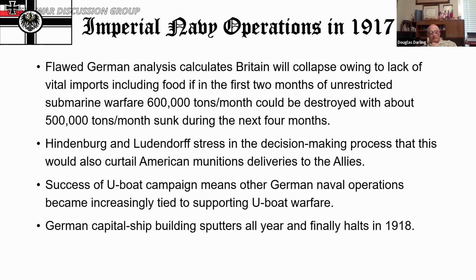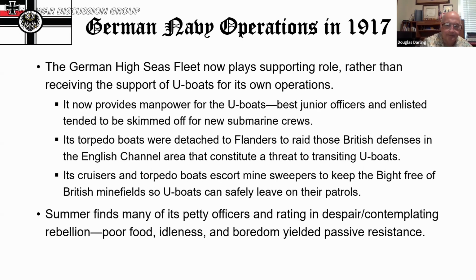Next, last bullet. Other German naval operations were to support U-boats instead of U-boats supporting surface unit operations. So sending out minesweepers to clear paths for the U-boats became very, very important. It meant less and less for the major ship units, the capital ships, to do.